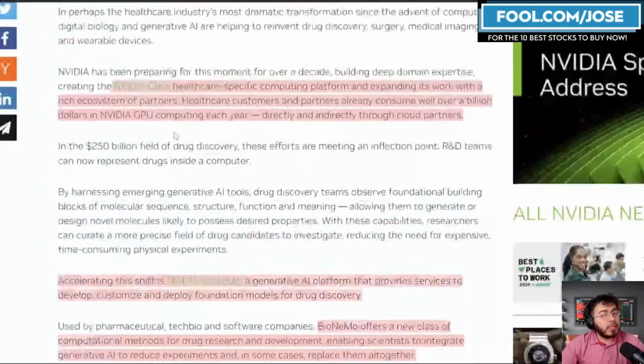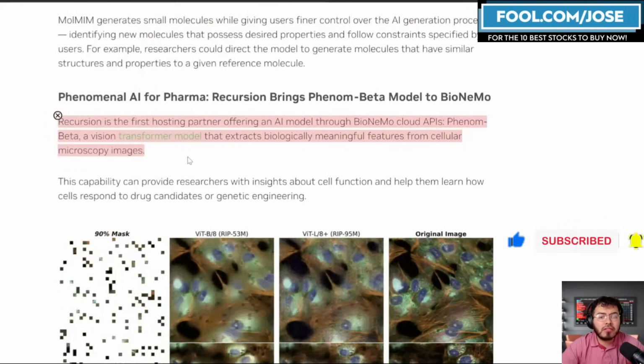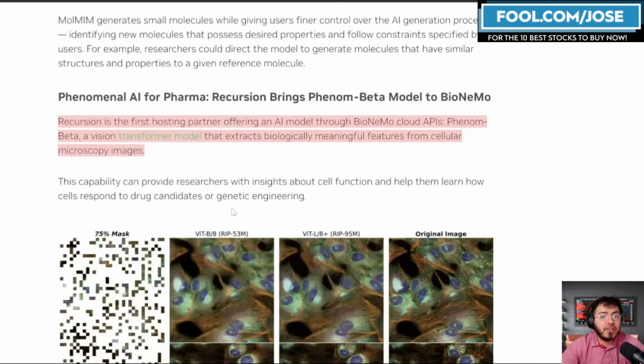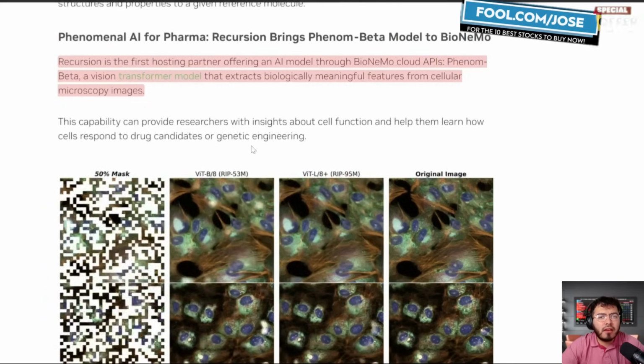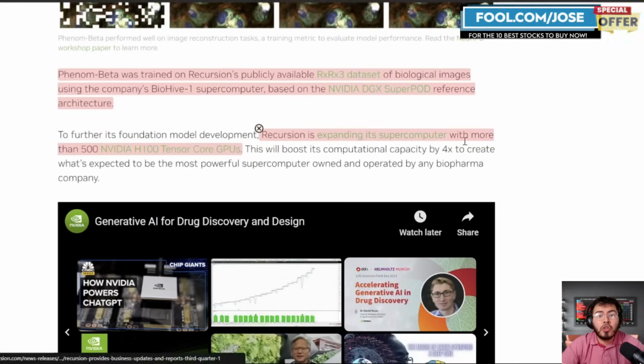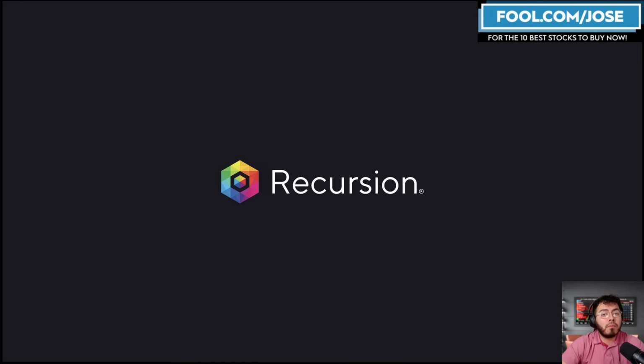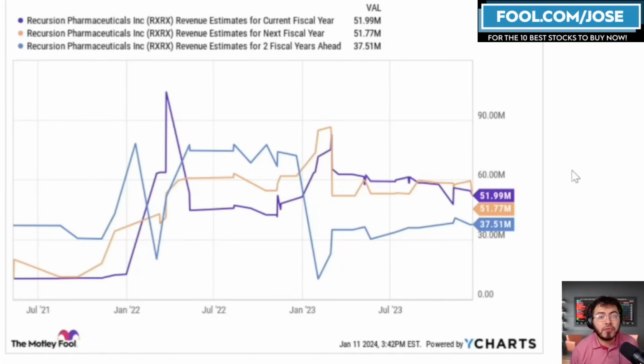So we can definitely see that during CES, and this is where I'm reading most of this article from, NVIDIA showcased a lot of things about Recursion, how it's bringing one of its own foundation models to cloud API users of BioNeMo, and I'm pretty sure this is going to be more of a revenue service for them. Probably nothing too crazy, but Recursion has a supercomputer with more than 500 NVIDIA H100 Tensor Core GPUs. There are some countries out there that are building supercomputers that do not have the kind of capability that Recursion has with their supercomputer.